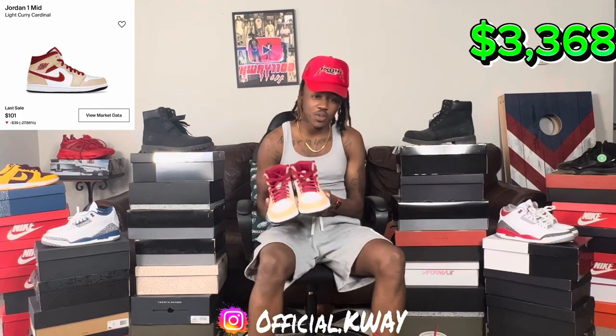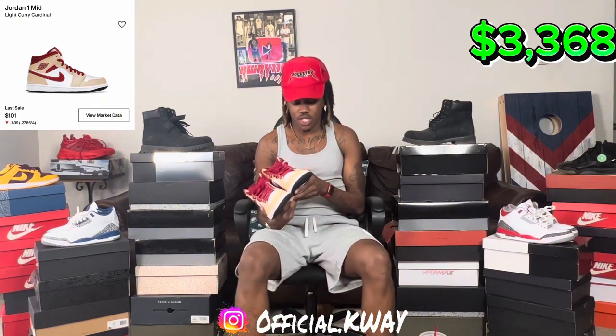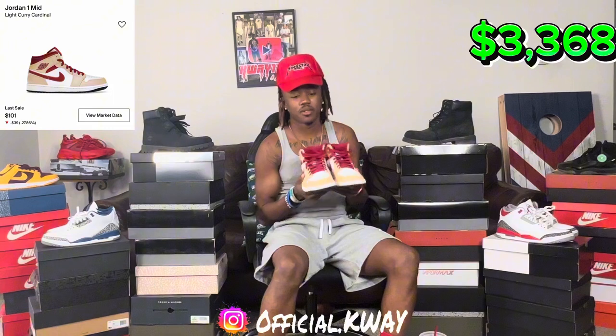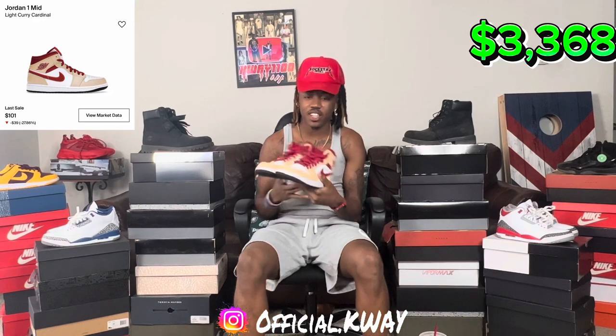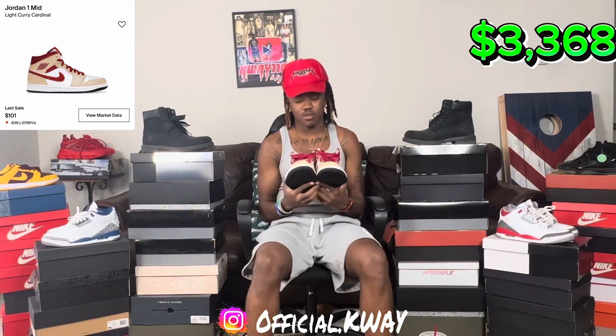I got my Jordan 1s, light curry, cardinal. I rate these shoes a 7, 7.5. I've never worn them, but I bought them. They looked good when I saw them when I went in Hibbett. I spent like, I think, $135 on these shoes right here. They smooth. I'm finna pop out with them soon.